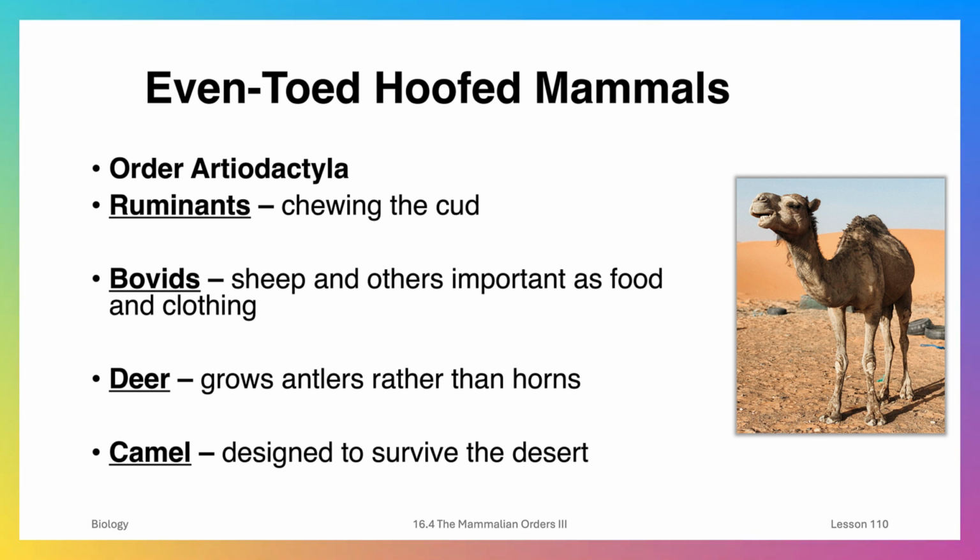The even-toed hoofed animals, the order Artiodactyla, are ruminant animals, which means that they chew the cud. They have a very unique and special way that their digestive system works. Another group in this group is called the bovids. These are sheep and other ruminant animals that are related to sheep that are important for both food and clothing.